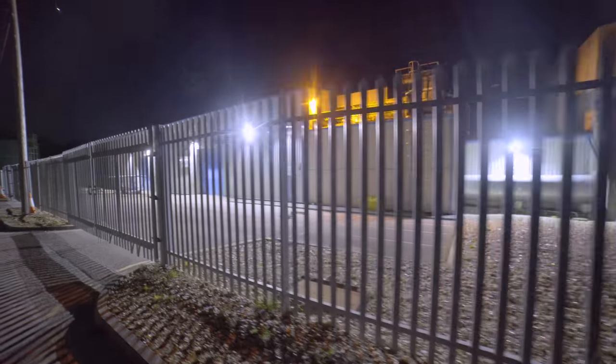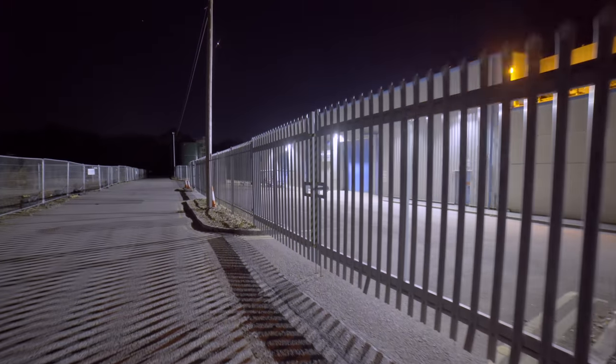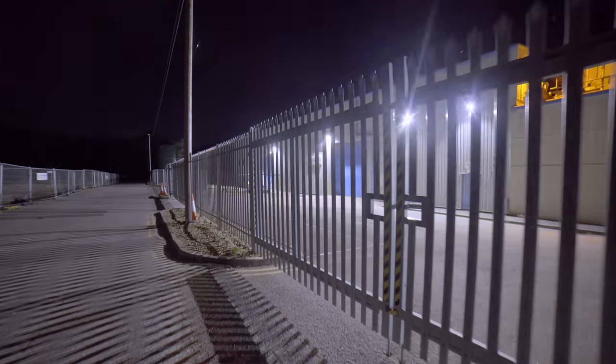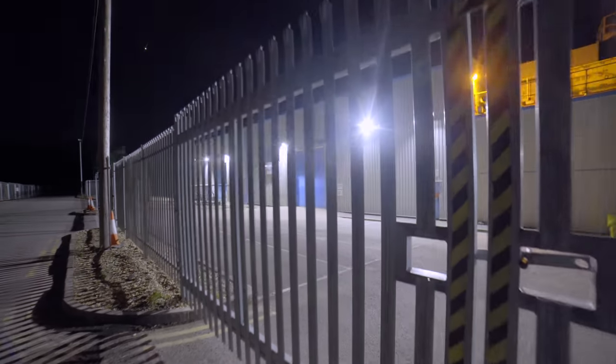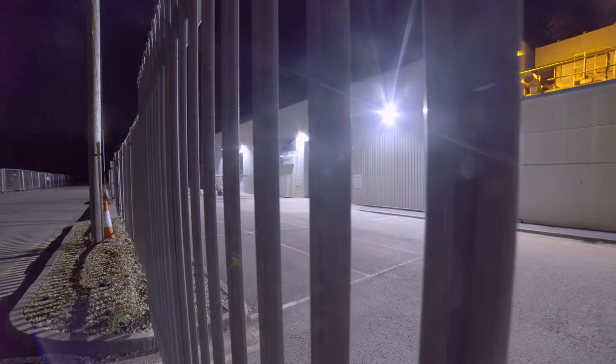Massive pipes going into the building. Reception. Oh, Rolls Royce. It says Rolls Royce up there. And they've got cameras, those little motion sensitive cameras. But it says there on the side, I don't know if you can see it, Rolls Royce. There's a camera right next to it. And if we keep walking along, I think we're going to trigger it.